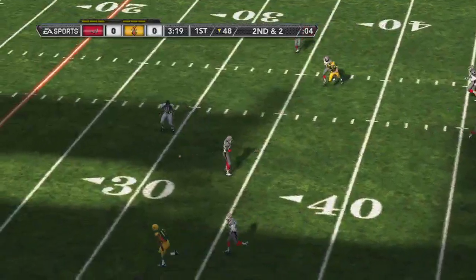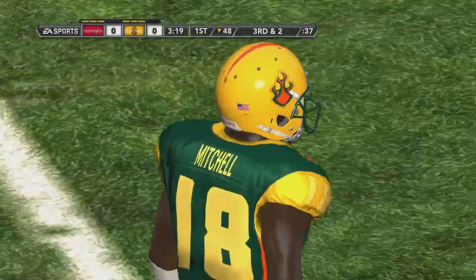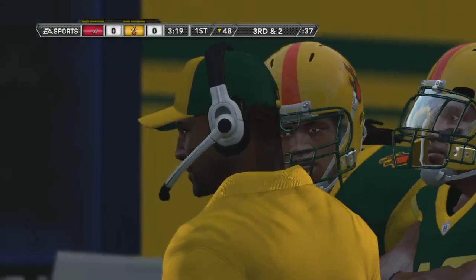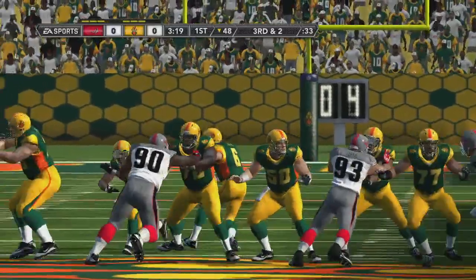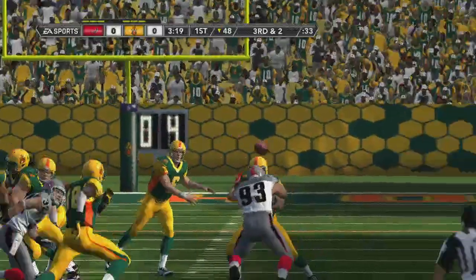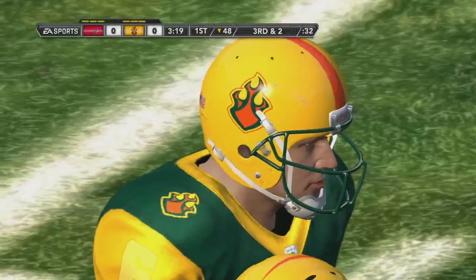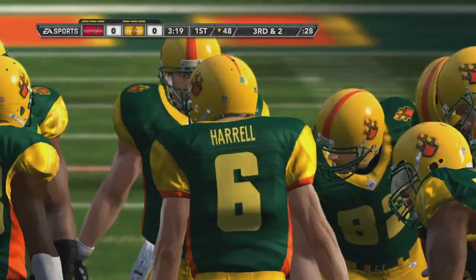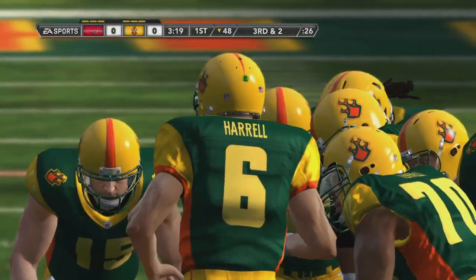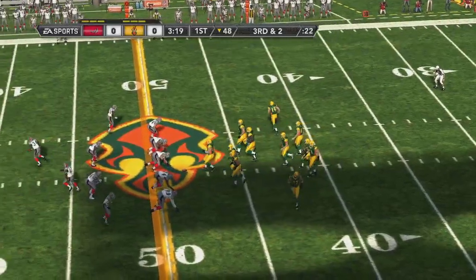Dumps it out left. And that's one of those that the wideout goes back to the huddle thinking, he stinks. This guy's terrible. Then as soon as he sees his quarterback, he says, don't worry about it. We'll get it next time. Third down now. They'll need a couple of yards to convert for a first down.